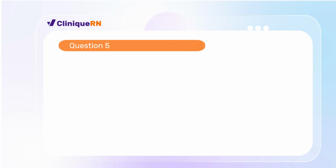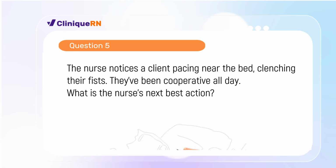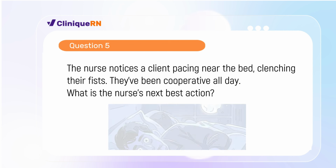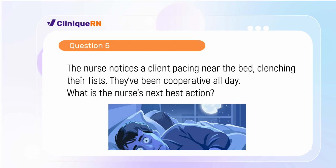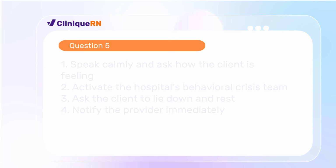Question 4. The nurse notices a client pacing near the bed, clenching their fists. They've been cooperative all day. What is the nurse's next best action? 1. Speak calmly and ask how the client is feeling. 2. Activate the hospital's behavioral crisis team. 3. Ask the client to lie down and rest. 4. Notify the provider immediately.